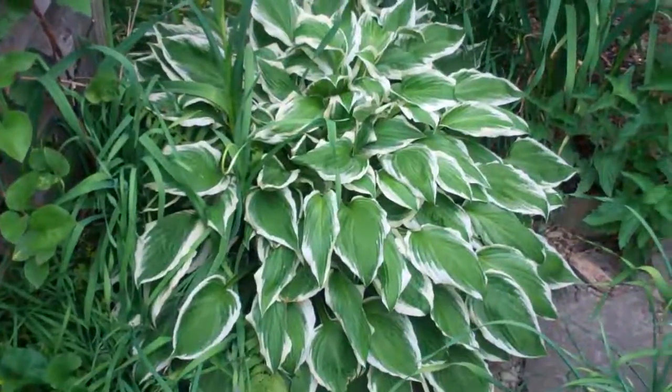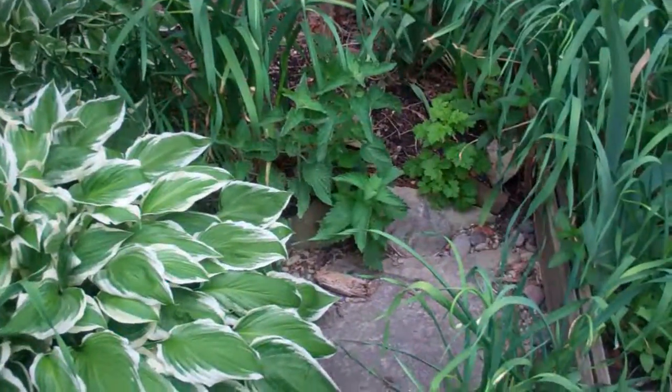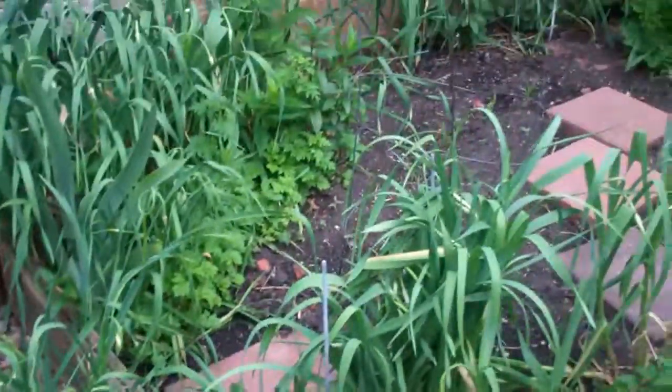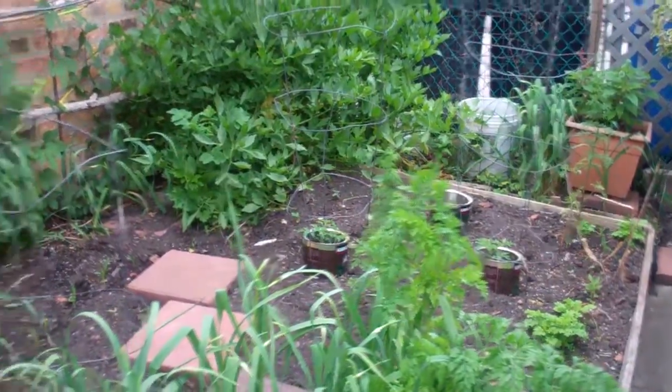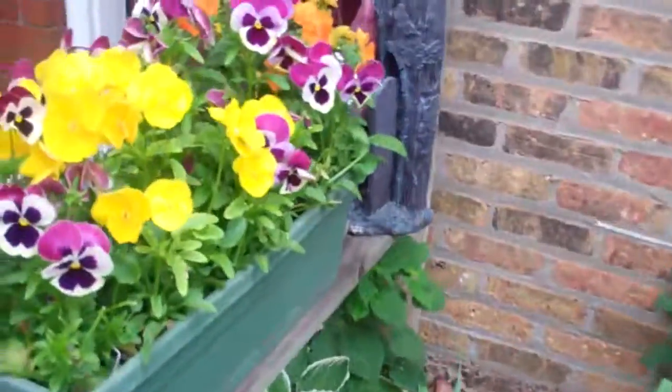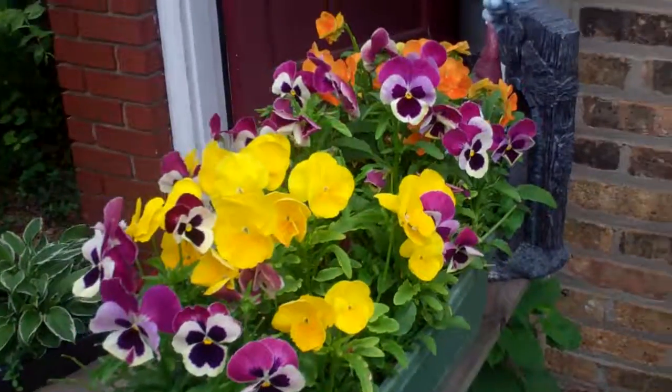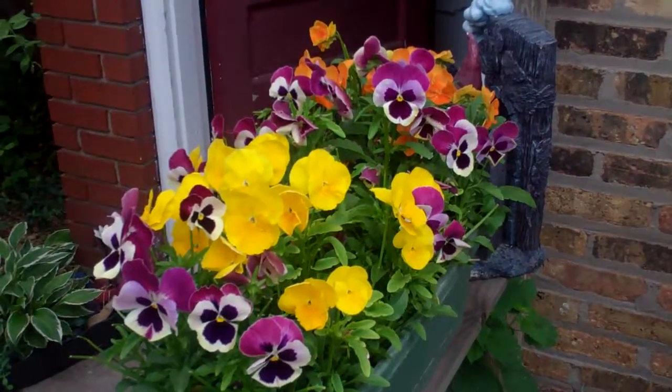Anyway, everything in the garden looks beautiful. We're going to have rain today. I see catnip down there. It's all looking good. It's all beautiful. I'm really appreciative. We're going to end with this little box of adorable pansies. I so love pansies.